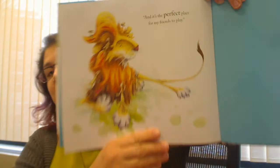He gets into a fight with the crocodile. He loses some of his hair. But he saves the meerkats from the crocodile. And the meerkats want to help him fix his mane because there's now a bald spot. And so at the very end, he decides that his mane's fine the way it is, and he's going to let his friends play in his mane.